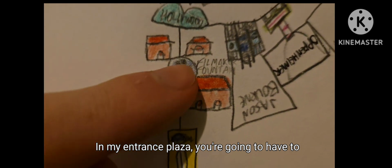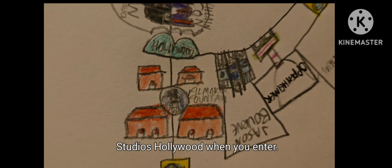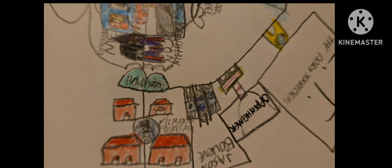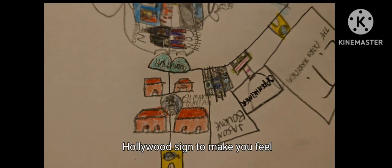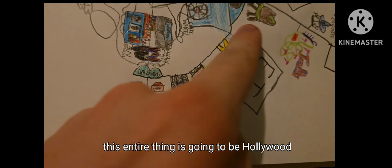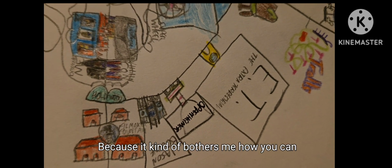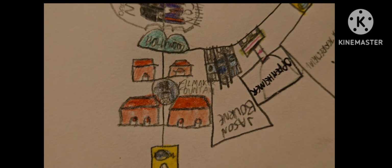Oh yeah, in my entrance plaza, we are going to have the filmmaker fountain you can find at Universal Studios Hollywood when you enter. And to keep the Minion rides outside from when you first enter, we are putting a huge Hollywood sign to make you feel immersed into the Hollywood section, because this entire thing is going to be Hollywood. Because it kind of bothers me how you can already see Minion rides at the front of the land. And the Minion ride isn't very immersive. But we're going to get to that next.